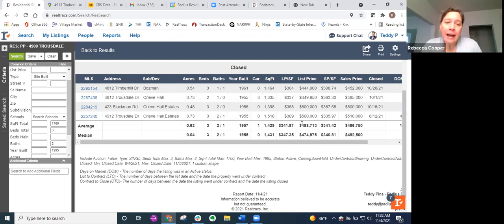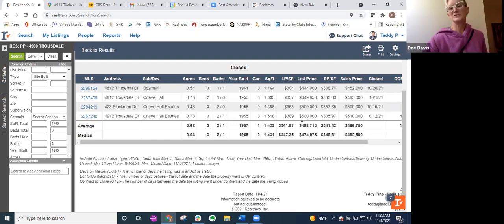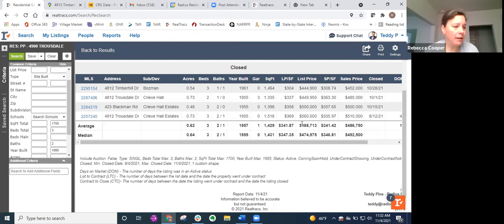So I think that if I were going to list it today, I would price it at 475 and let the market pull it up. I just wrote 4 and 7 down, right? After this, I'm feeling much more 475. Before I was worried it was going to have to be in the 440s, but this made me feel better. I think that's what I would go with today. I would go with 475 because the market will pull it up where it needs to be.